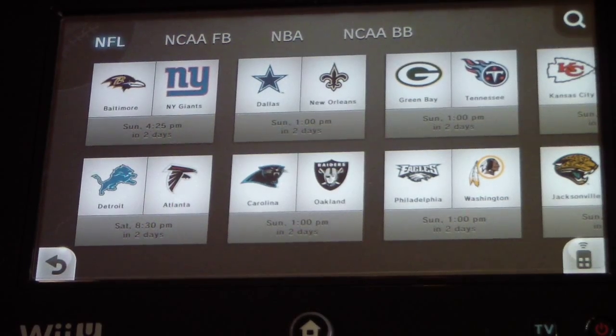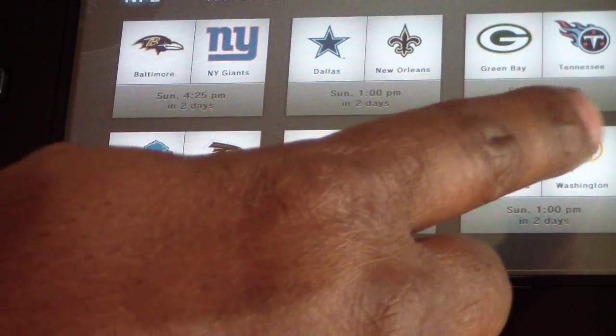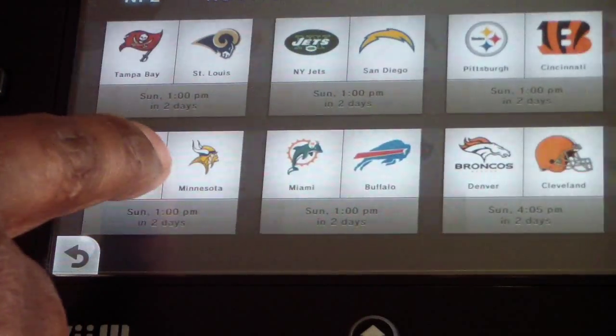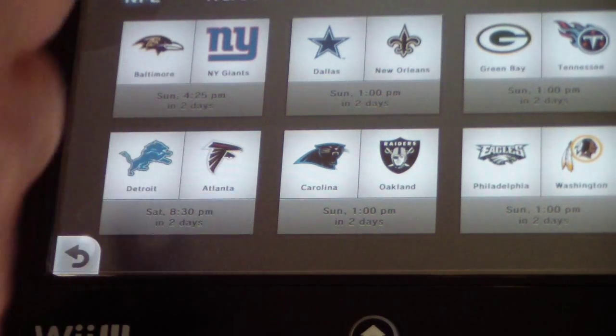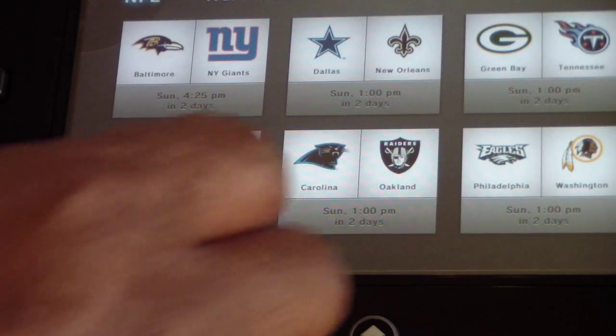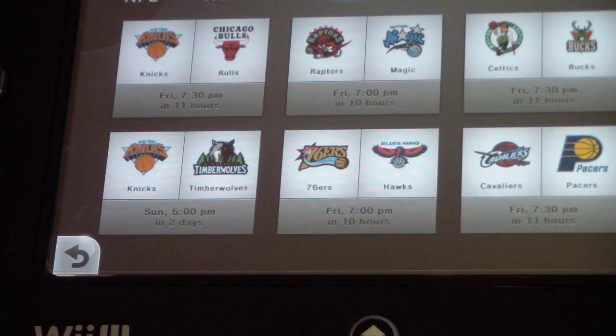But as you can see right there, the Giants are playing Sunday in a must-win situation. Let me get there. Okay. And so I can also scroll through and see who else is playing. So that's pretty cool. And of course, if it was on, I can tap it and change to that channel. But for NBA, they play like every other day, so it's kind of hard to keep track of when your team is playing and more or less who your team is playing against. So right now, well, not right now, but 7:30 tonight, the Knicks will be playing the Bulls and will probably lose, but that's okay.